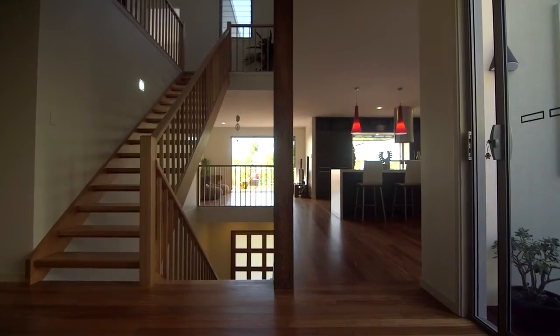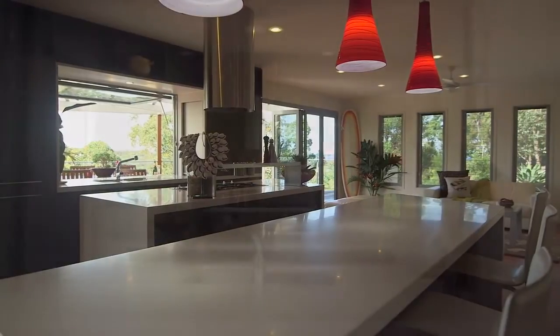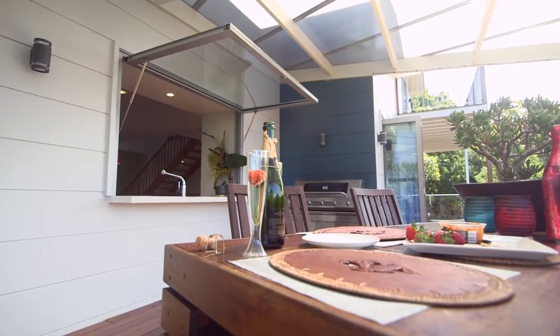Absolutely. And I particularly love what you've done with the splashback of the kitchen there. It's actually a window that opens up. That's right. Gastrut window, Gary. Just opens the window completely up and brings the outside in and or the inside out.